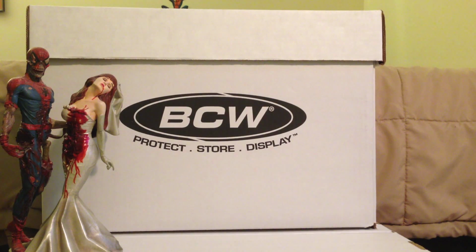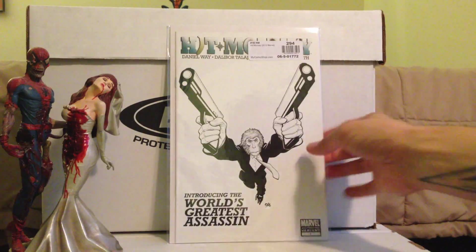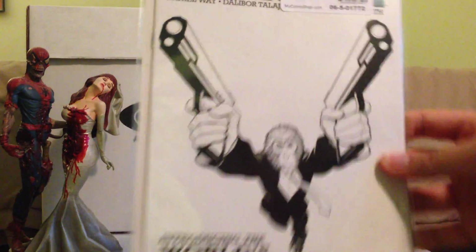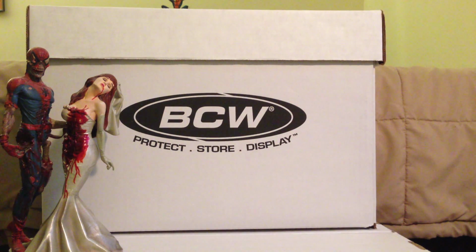And then I also grabbed Hit Monkey #1, the second print. Really nice looking cover. Beautiful white, very clean. Didn't know they had a second print of this. Glad to have found it. It was maybe $3. I had the first print somewhere in one of my boxes. My first print's probably maybe a fine copy. This one's definitely in better condition. It's probably rare too. I think he's a cool character. They should do something with him eventually. I think I heard rumblings that they might do something with him, but who knows.